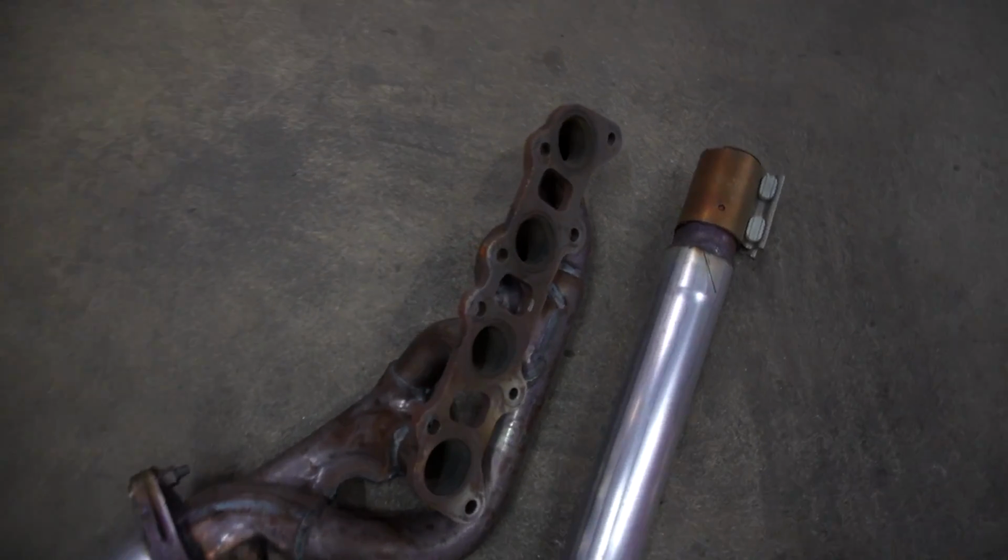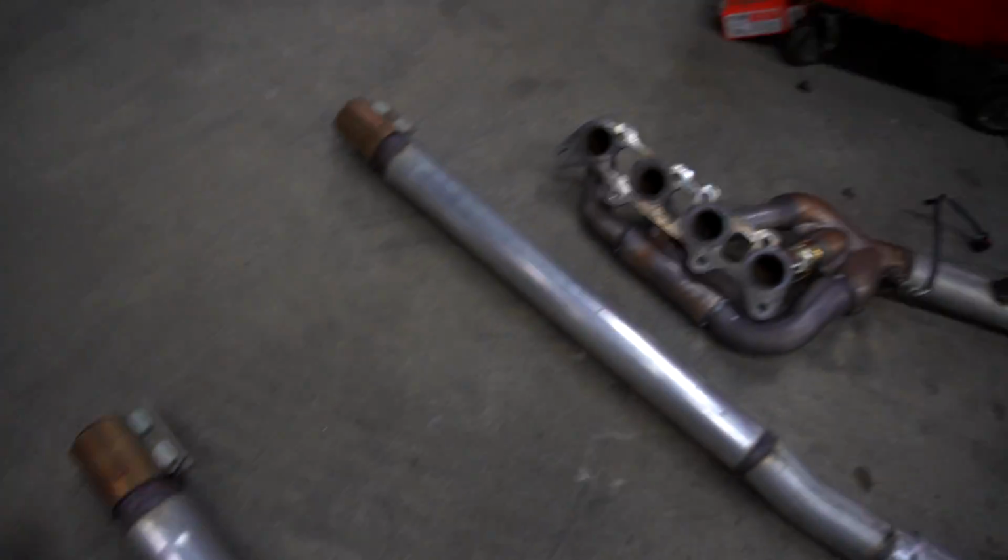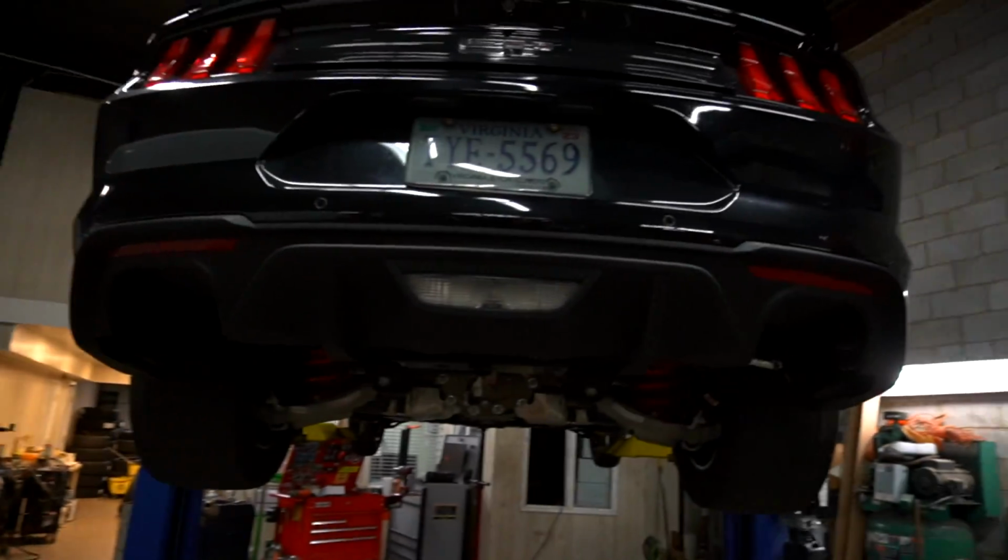Factory manifolds are gone. Look how tiny those are. I think you don't need exhaust coming out the back. I think it needs just to dump it. Come out the bumpers. Well, shave a ton of weight. No, it just needs to come out the bumpers. Out the bumpers? Oh. Ha! Yeah, I mean, shit. Maybe one day.